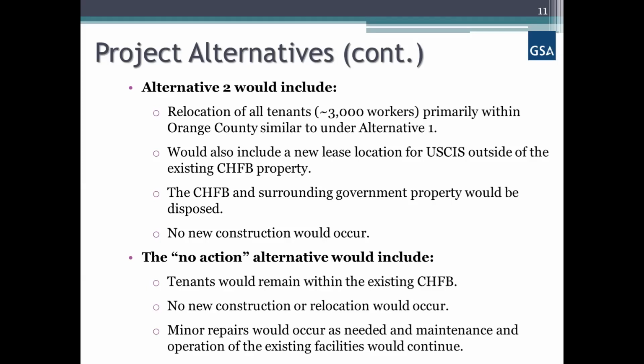The no action, which like I mentioned, is really our baseline alternative, which we use to compare the other alternatives to. The tenants would remain, basically nothing would change. No new construction or relocation would occur, and minor repairs could occur as needed, and maintenance and operation of the existing facility would continue.